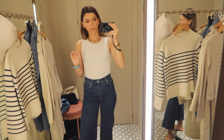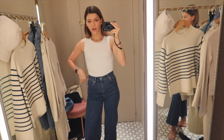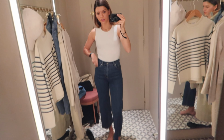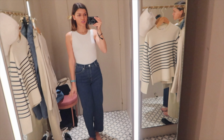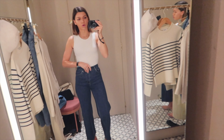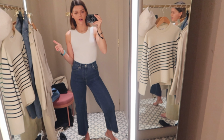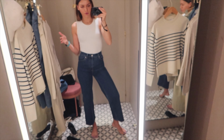Some jeans they have in a permanent collection and some are seasonal, they come and go. These are high waist cropped stretch. I think they are part of the permanent collection. It's just the washes that change season by season. The other really cool one is a favorite, it's really similar to the one I have. I think they didn't have the sizes, so I'm just going to try the seasonal denim for you today.